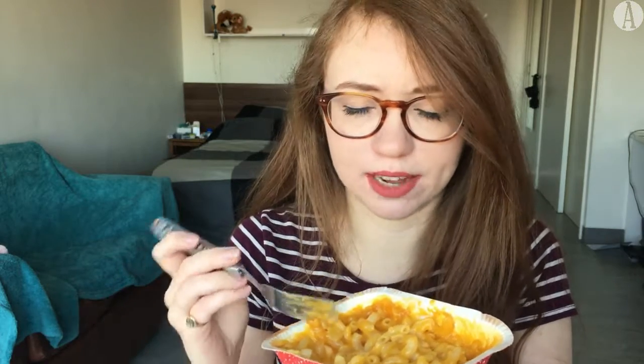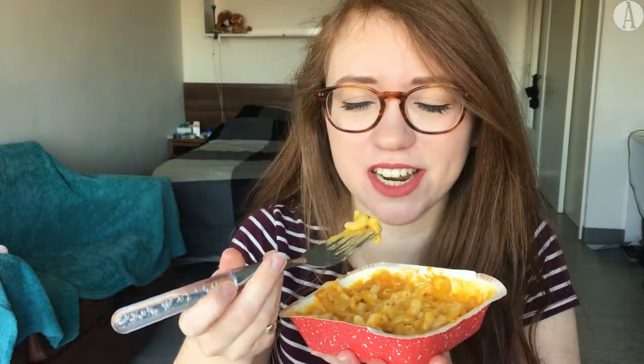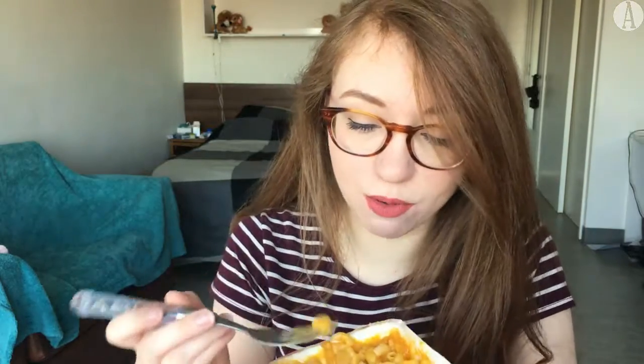I mean, it really does taste like cheddar cheese in a very interesting way. It does taste like cheese. The texture really is that of melted cheese. Like, I have to tell you, it really is that of melted cheese. It tastes like cheese on pasta. I'm actually quite amazed.